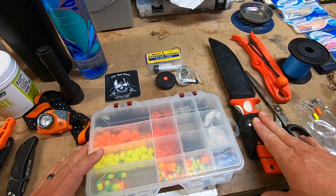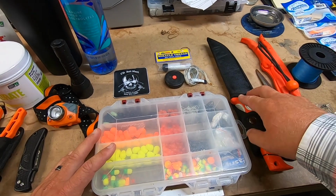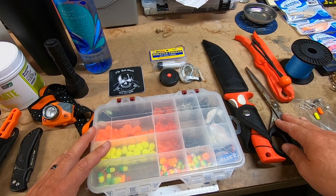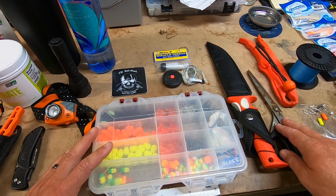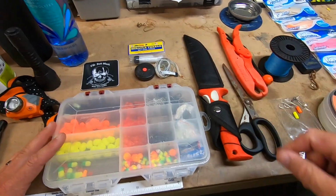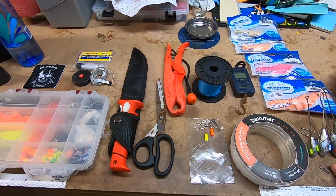Always have a knife. I have a pair of scissors. My knife is if I want to harvest a fish and I want to bleed it out. A pair of scissors makes it easier if you want to bleed your fish out. Really makes it a lot more simple. I always have these fish grips just in case we get into a big red fish or something. You don't want him to get your old fingers.